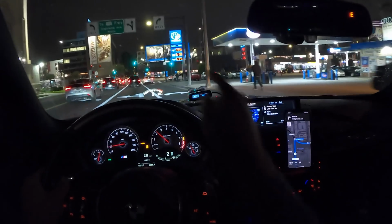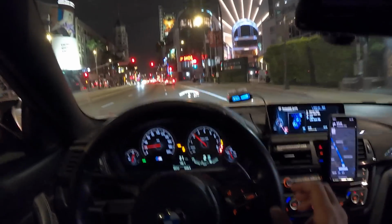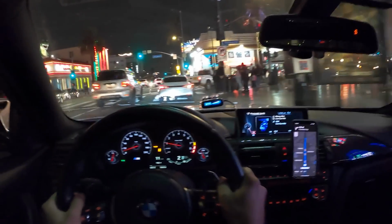We're gonna go ahead and turn on that cop detector. We want to stay out of trouble tonight. As you can see, gas is still pretty expensive here in Cali. Wow, check this out. And here we go, Hollywood Boulevard.